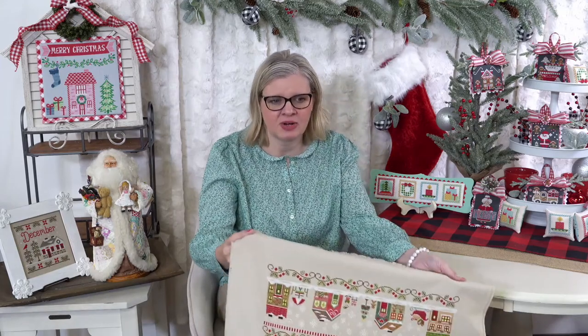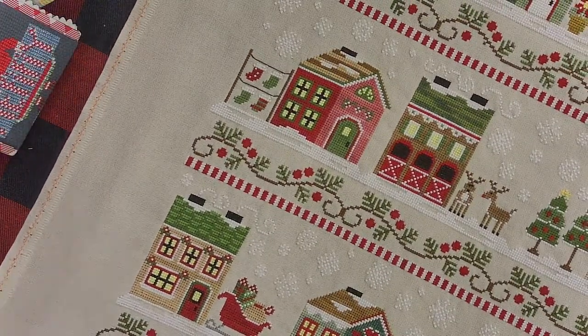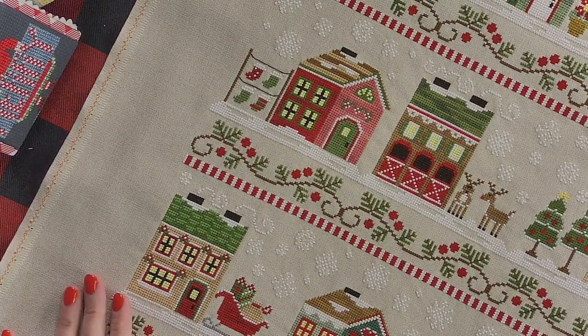Lillian Bollinger says, do you know which one of Lori's fabrics would work for Santa's Village by Country Cottage Needleworks? Bead sack, maybe? Not as one piece. Okay, so you need something big enough for one piece, so I would say Prim. They're asking about Santa's Village, right? Yes. So I'm going to put Santa's Village, and then we're going to show Prim on top of it because it needs to be big enough.